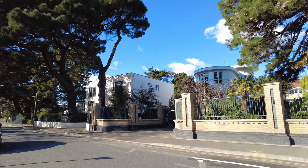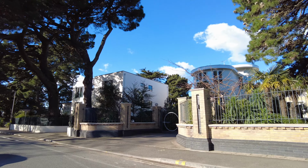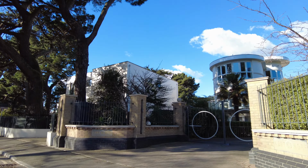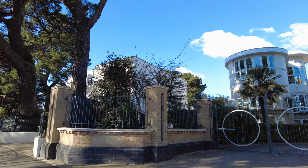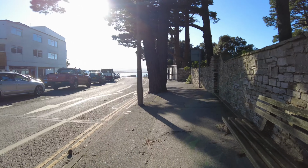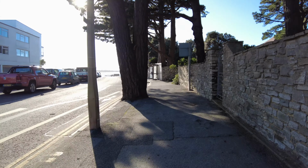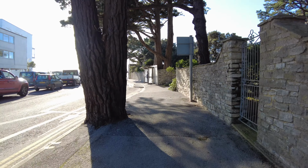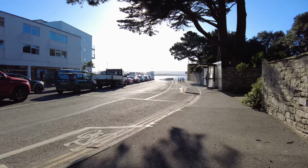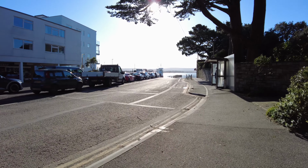It's quite difficult to see a lot from here. Quite a lot of the houses have high gates and things. Excuse me while I just say hello to a cat. So it's quite hard to see there. I wish I brought the drone with me, but the weather wasn't very good, so I couldn't really bring the drone out. Just going down now towards the Sandbanks to Studland ferry.